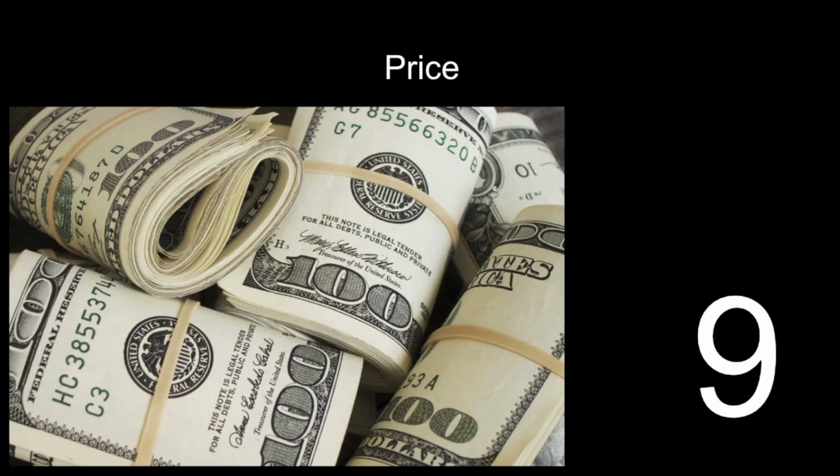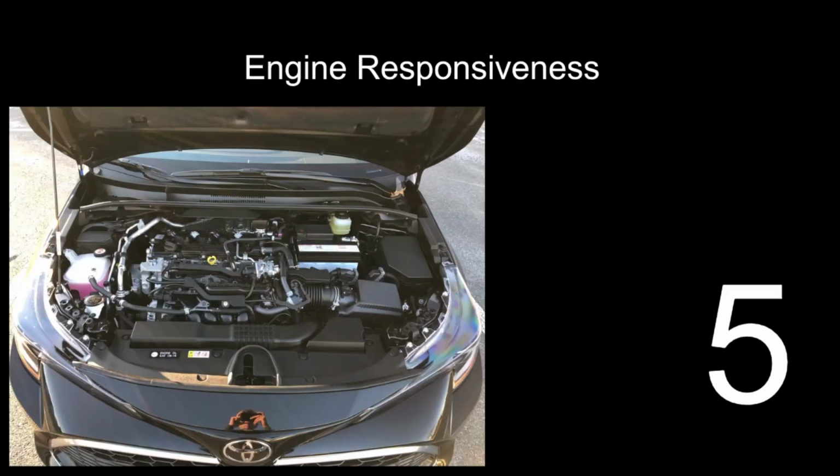Price on the Corolla is very good. I had reluctance not giving this a 10 out of 10. However, you are getting a very reliable car since it is a Toyota. It'll last forever. It's nice looking. It's somewhat fun to drive, and it's less than $30,000, so you're getting a very good value. So it gets a 9 out of 10 for the price.